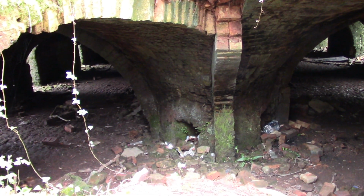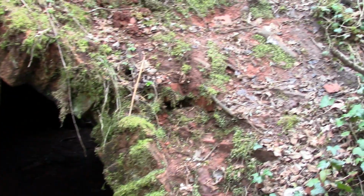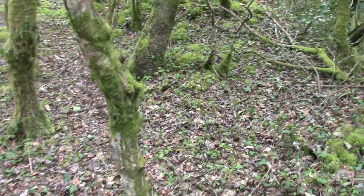Okay, there he is. There's the inside. Let's see if we can have a look on top. This might be a bit dodgy, let's see what we can do. Put in a pair of Wellingtons. Oh no, there we are, we're up on top of the kiln.